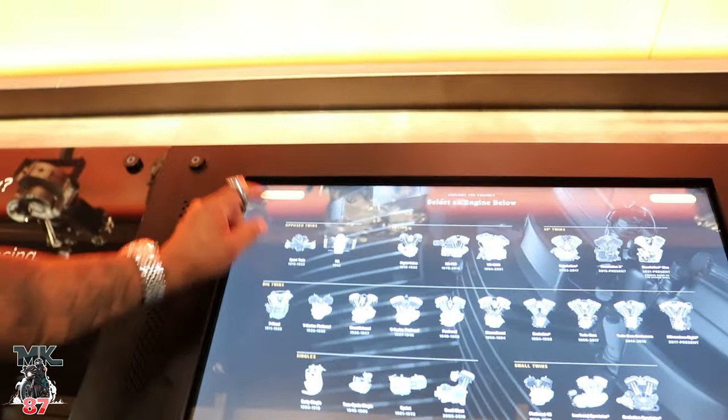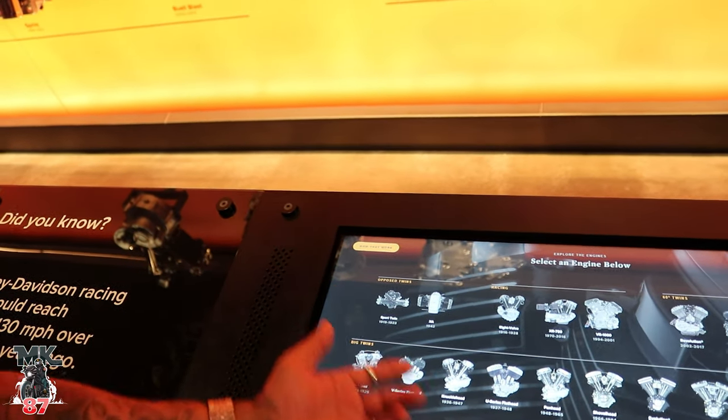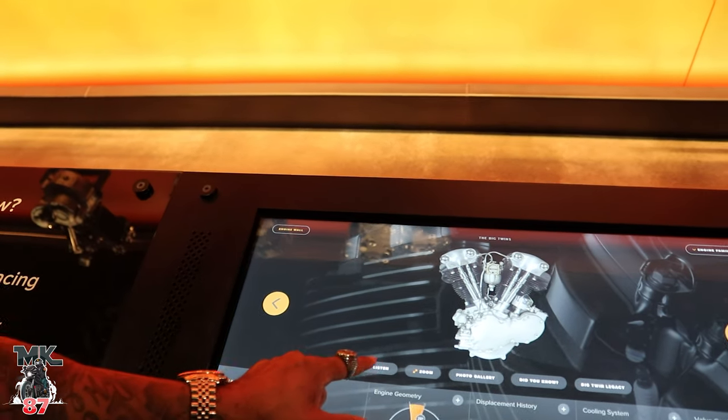And then what you're able to do is pick any engine you want and then read about it. So let's just say we're gonna click the Knucklehead. We can go ahead and listen to it.